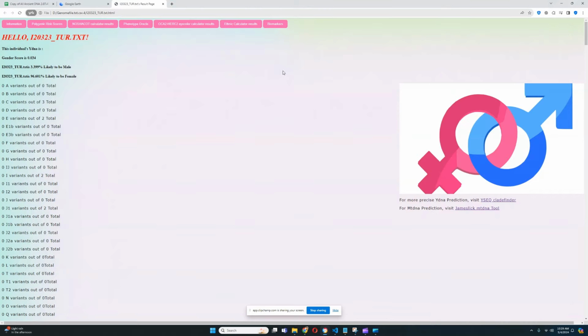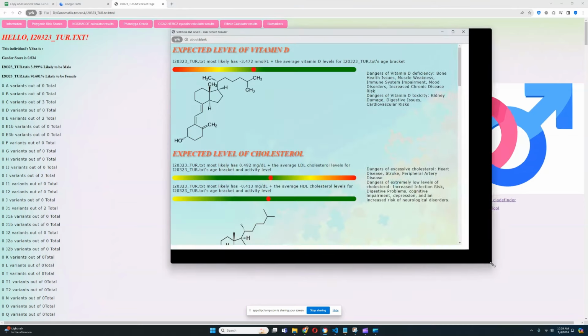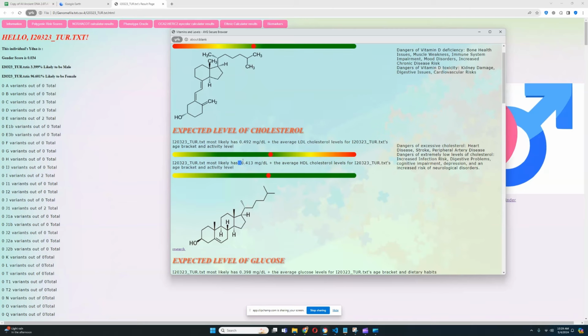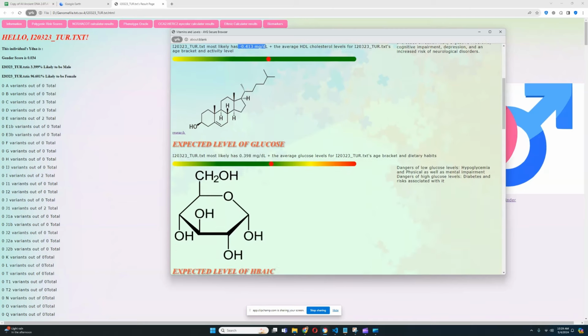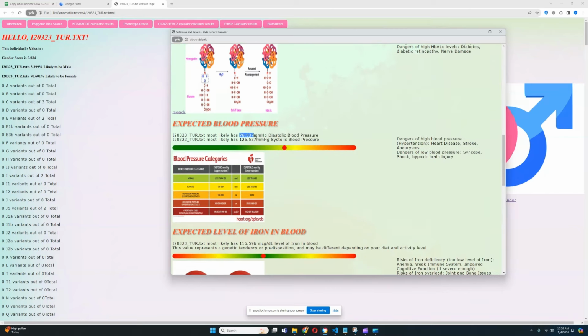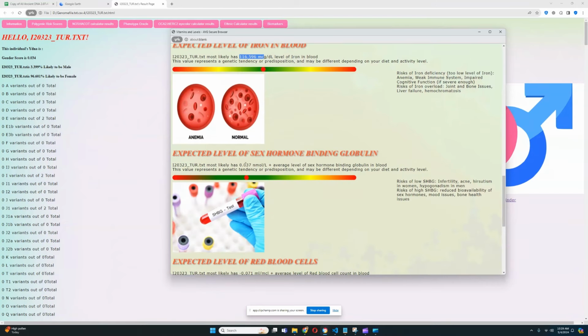Very, very interesting. Okay, let's look at what she scores for the biomarkers panel. That's definitely going to be quite interesting to see. Looks like she's got below average levels of vitamin D. Unfortunate. Looks like she's got above average levels of LDL cholesterol. Typical stuff. Below average levels of HDL. Really good stuff. Actually, not good. That's not good at all. Above average levels of glucose. Above average levels of hemoglobin. High blood pressure. Unfortunate. Low levels of iron.